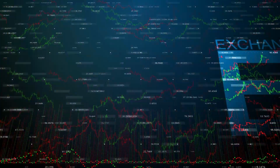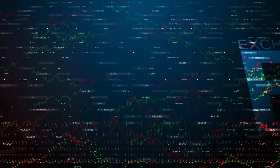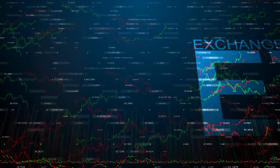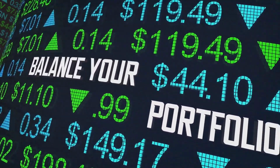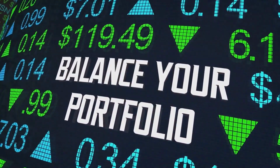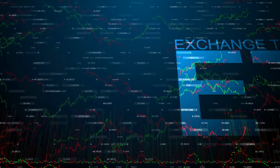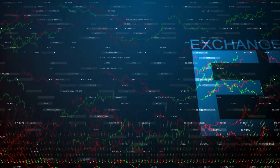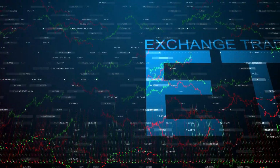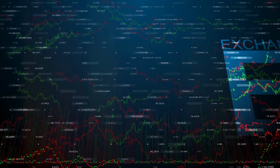Third, understanding the market and the specific ETF you're investing in is crucial. Don't just buy and forget. Stay informed about your investments. Fourth, while these ETFs can be an important part of your portfolio, diversification is key. Consider incorporating other types of investments to balance risk and return. Lastly, regular portfolio reviews are essential to ensure your investments align with your evolving goals and risk tolerance.